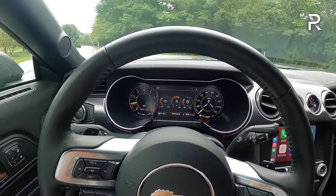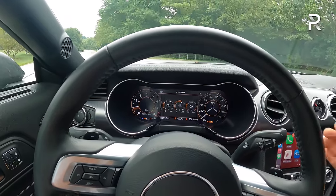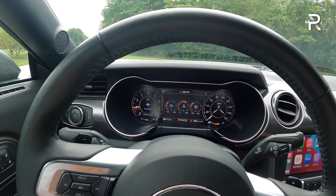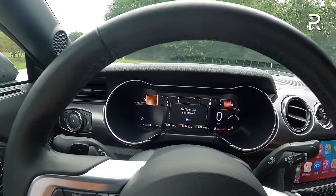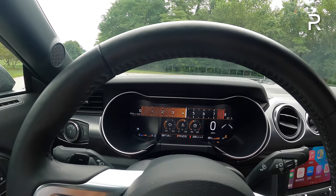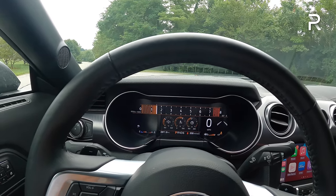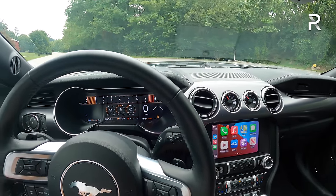It looks good. You can kind of customize this to a certain way where you could change the color of the gauges. You can see right now it's matching the orange that you get all over the outside. If I go to, for example, the track mode, you can see the exhaust gets even louder and it puts the tach right there at the very top. Yeah, this is the kind of car that really is a big middle finger to electric cars, and it's going to wake up your neighbors constantly if you guys fire it up in track mode.